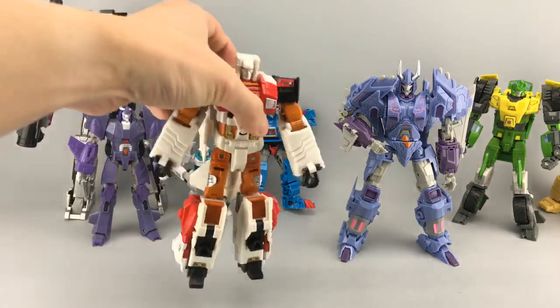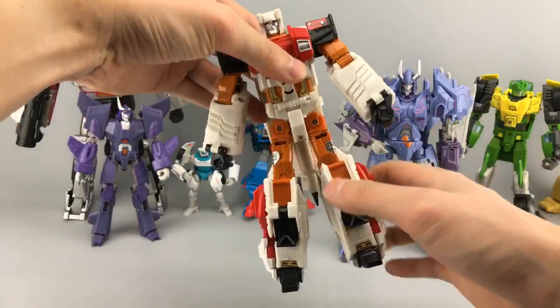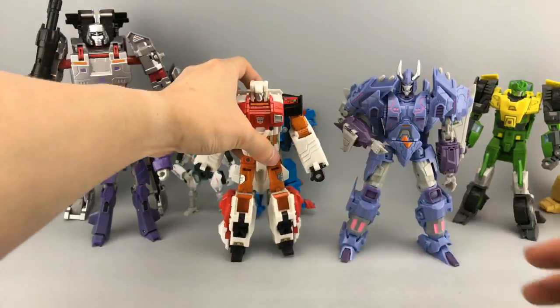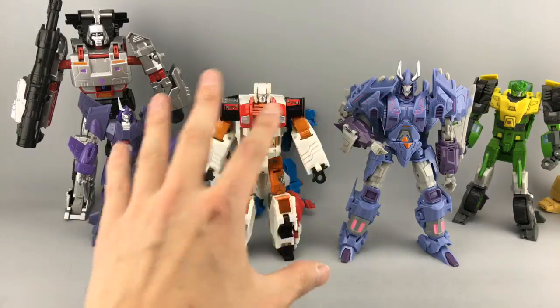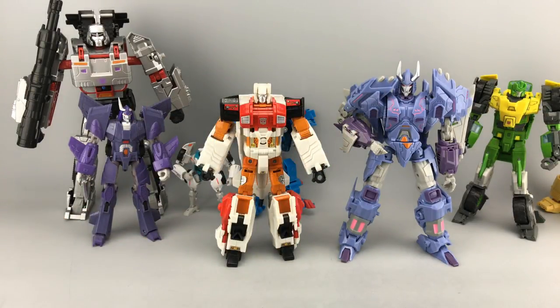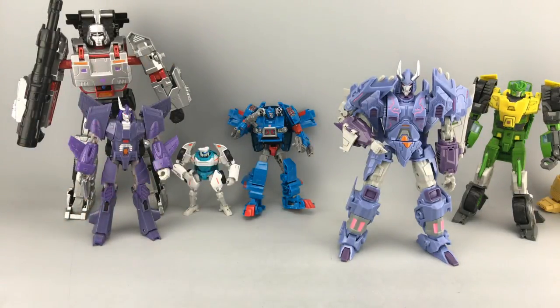Yeah, most of the MMC line is not really a Voyager line, even though that's like the closest scale, I guess, or size that we typically get. They're all a little bit bigger, typically, than a Hasbro Voyager. What do you think about the C+C custom kit for Defensor? I think it looks good, but again, I sold mine, so I really have no interest.